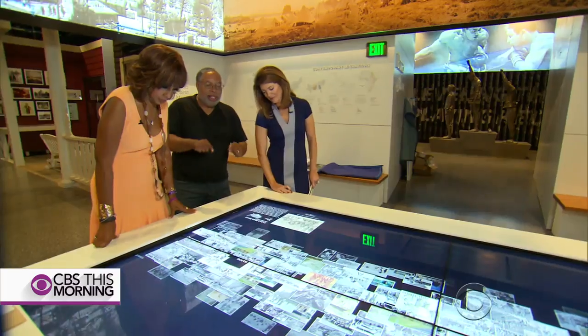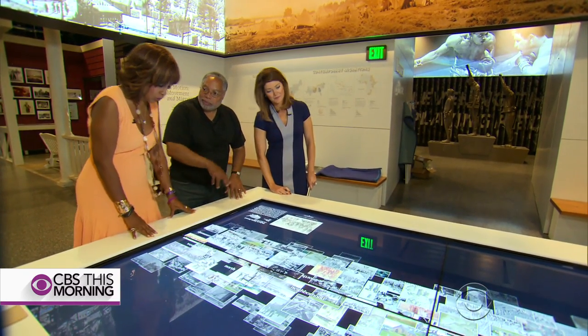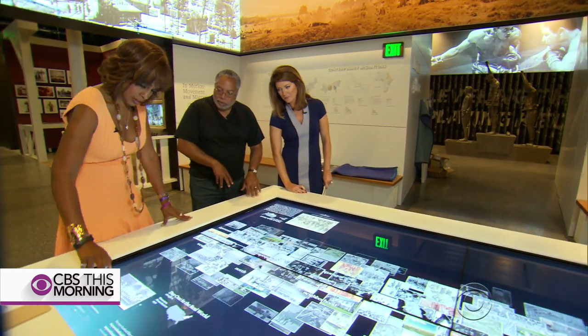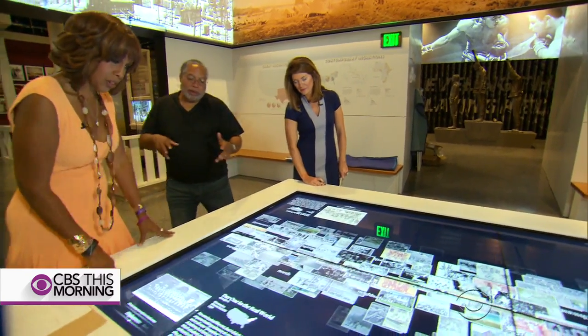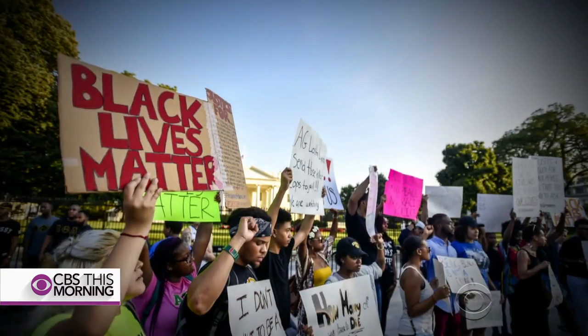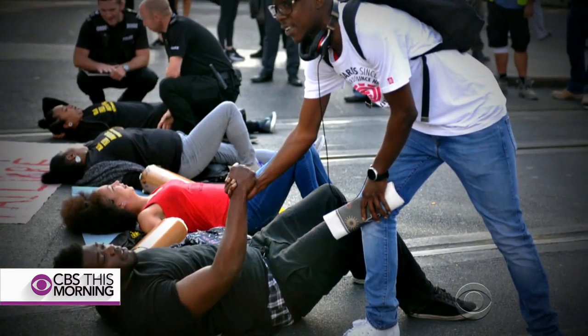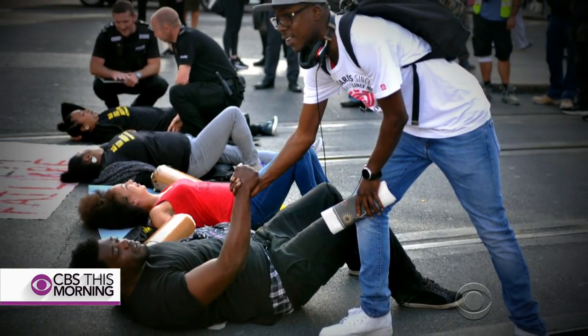People are going to be able to leave their stories behind. Ultimately, their picture and their story will be here. Visitors can add their history, too, using an interactive display. But the newest Smithsonian Museum is not a time capsule. It's a place where you will be encouraged to explore current events, including the complicated conversations of race that continue today.